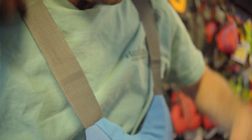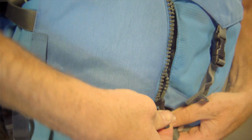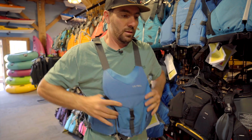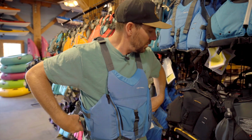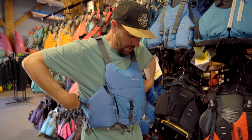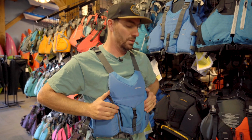Over the years, I've used a lot of side entries. It can be a little bit, not that much more work to put on, but a little bit more. But what I found is the side entries tend to give you more flexibility when you have the jacket on. Oh, that's super comfortable. Let's see. Start at the bottom here, work my way up. Ooh, dang, that feels amazing.